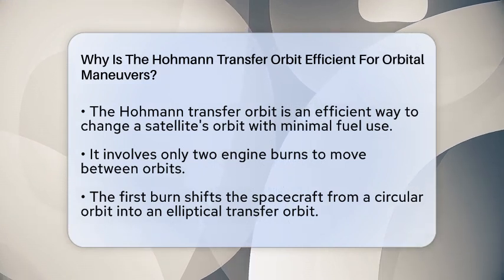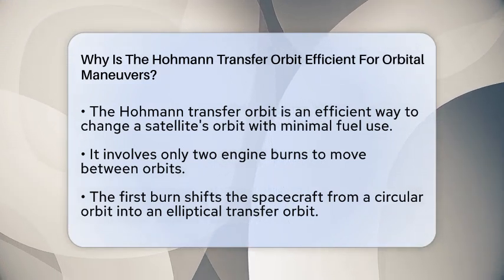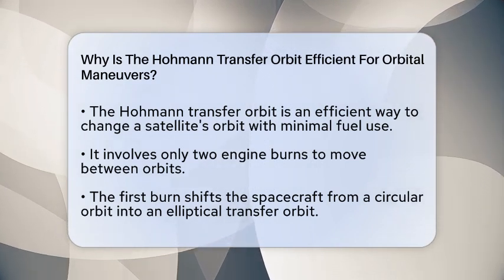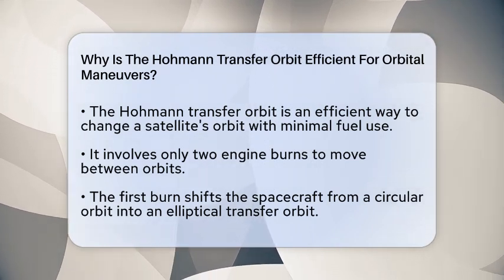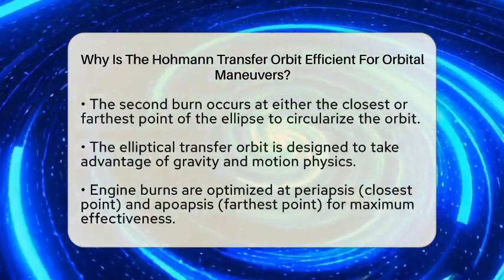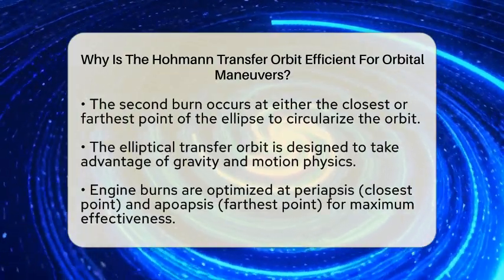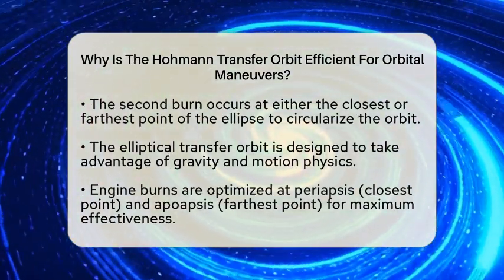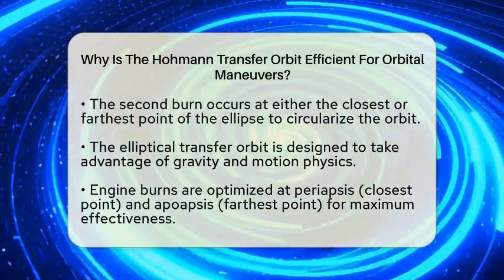This method uses just two engine burns, which saves fuel and keeps the spacecraft lighter. The first burn pushes the spacecraft from its current circular orbit into an elliptical path that touches the new orbit. The second burn happens at the farthest or closest point of that ellipse to make the orbit perfectly circular again. This approach is smart because it uses the natural physics of gravity and motion.